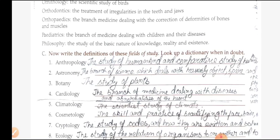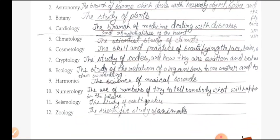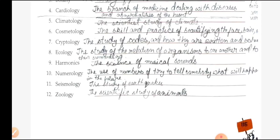Anthropology, the study of humankind and comparative study of human behaviors and cultures, and their relations. Astronomy, the branch of science which deals with heavenly objects, spheres, and others. Botany, the study of plants. Cardiology, the branch of medicine dealing with diseases and abnormalities of the heart. Climatology, the scientific study of climate. The remaining the students can check using a dictionary. It will be fun. Try this.